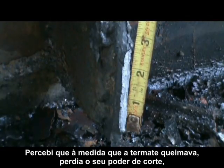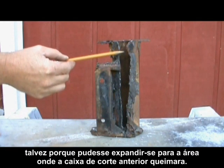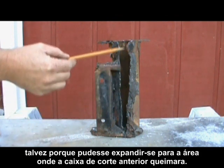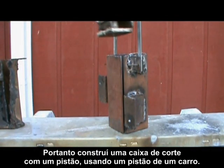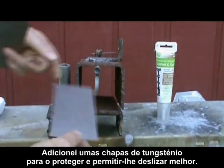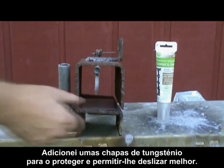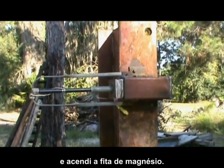I noticed as the thermate burned, it tended to lose its cutting power, perhaps because it could expand into the area where the box cutter previously burned. So I built a piston-driven box cutter using a compressed car hatch piston. I added sheets of tungsten to minimize the burnout and allow the piston to slide better. I then bolted my contraption to the flange of the column and ignited the white-hot magnesium.